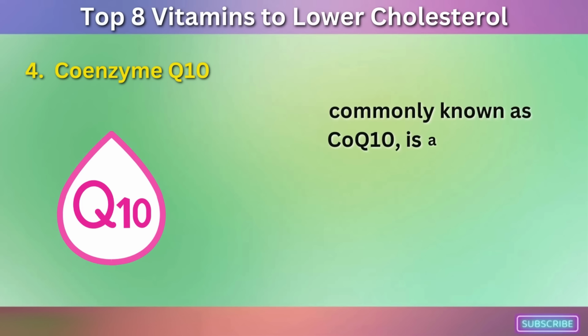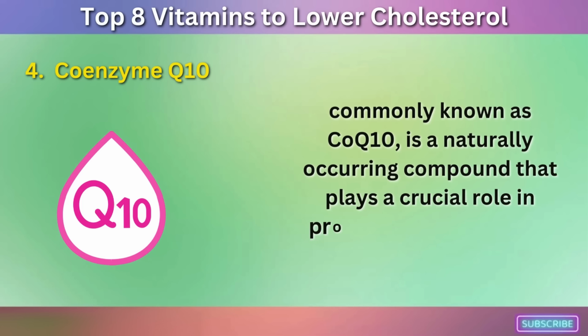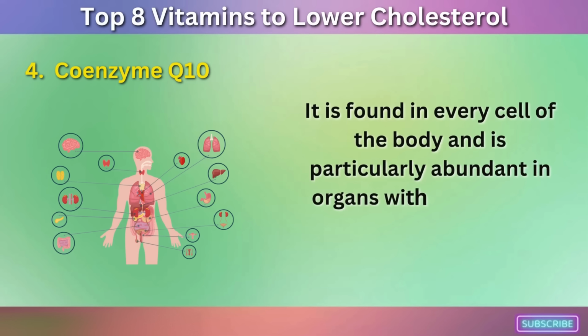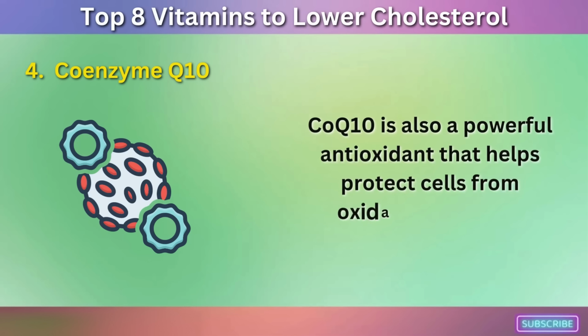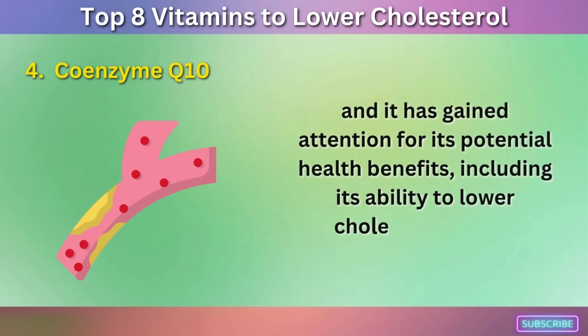4. Coenzyme Q10, commonly known as CoQ10, is a naturally occurring compound that plays a crucial role in producing energy within our cells. It is found in every cell of the body and is particularly abundant in organs with high energy requirements, such as the heart, liver, and kidneys. CoQ10 is also a powerful antioxidant that helps protect cells from oxidative damage, and it has gained attention for its potential health benefits, including its ability to lower cholesterol levels.